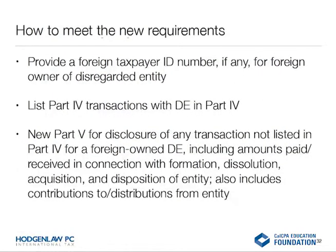To meet the new requirements, me personally, my first question was, how do I file a 5472 for a disregarded entity? Because a disregarded entity, if it's a single member LLC, for example, isn't going to have to file a federal tax return. So how do I attach a 5472 to a federal tax return? So this is what you do. You provide a foreign tax ID number for the foreign owner of the disregarded entity. You list the Part 4 transactions with the disregarded entity in Part 4. There is a new Part 5 starting in 2017 where you disclose any transaction listed in Part 4 for a foreign-owned disregarded entity.